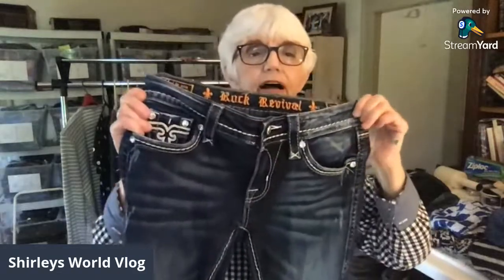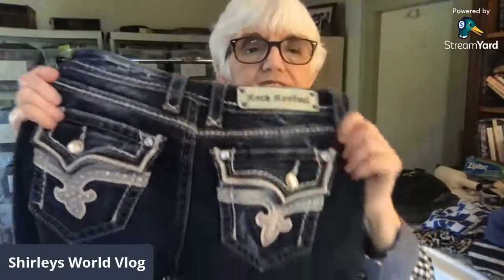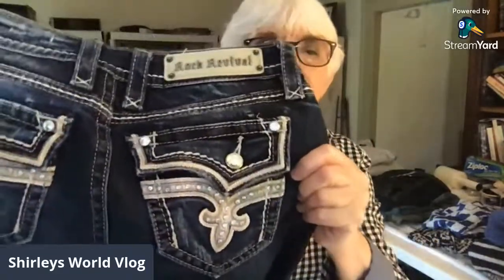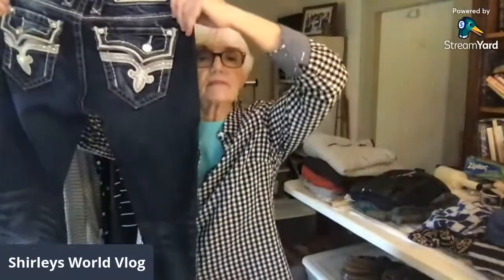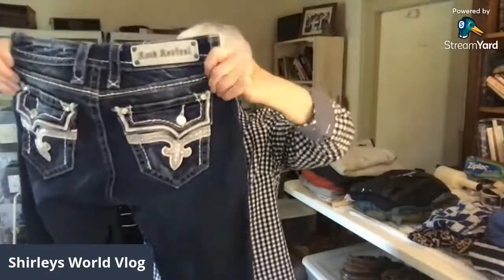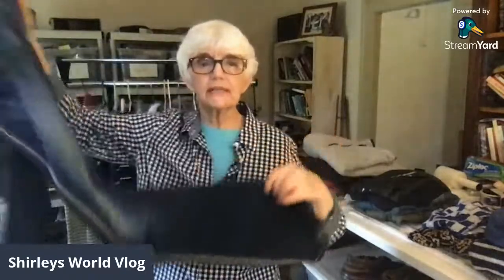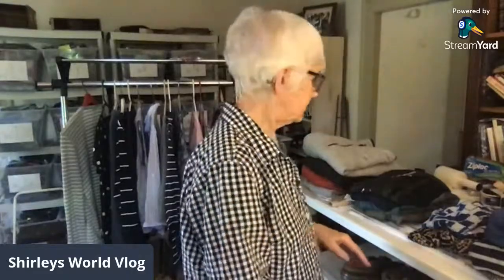But Rock Revival, they have the really bling pockets in the back. These big things are big rhinestones. And they have rhinestones in here too. This doesn't show up on the cameras. So a pair of dark wash Rock Revival pants in really good condition. Boot cut. Okay, that's it for the pants, I think.